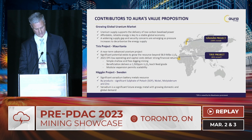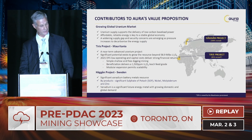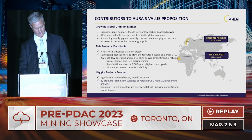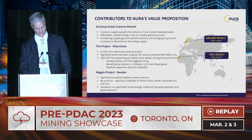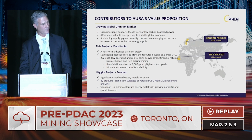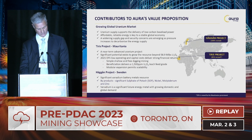The Tyrus project will play a significant part in this growth. Tyrus is a low capital and operating cost project which has a leach feed grade of some 1500 ppm into a proven process flow with a modular construction that is easily expandable. Our polymetallic Häggån project in Sweden meets the projected growth in redox flow batteries, uranium, nickel, molybdenum and zinc, and has a byproduct of sulphate of potash, which is critical for the agriculture industry. All in the heart of Europe, that de-risks the supply chain for both Sweden and also Europe. So let's look at the uranium market and see what's driving this.